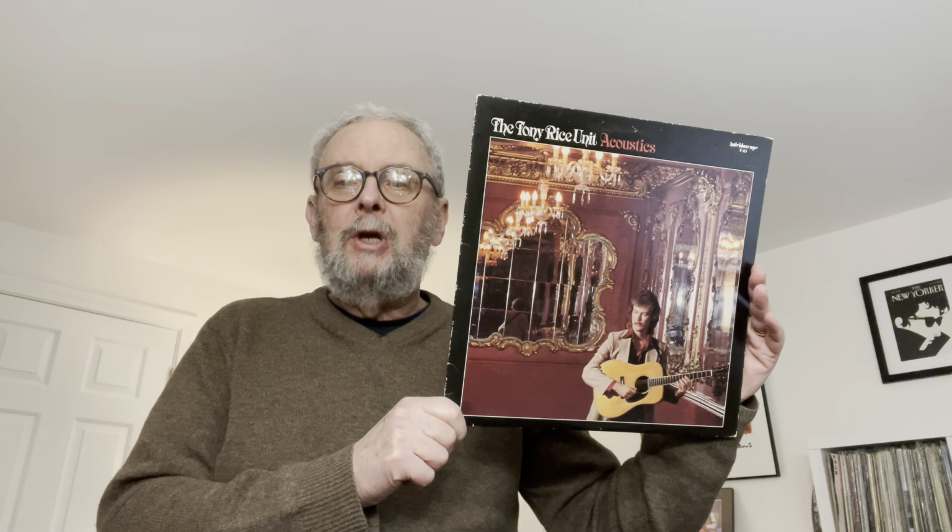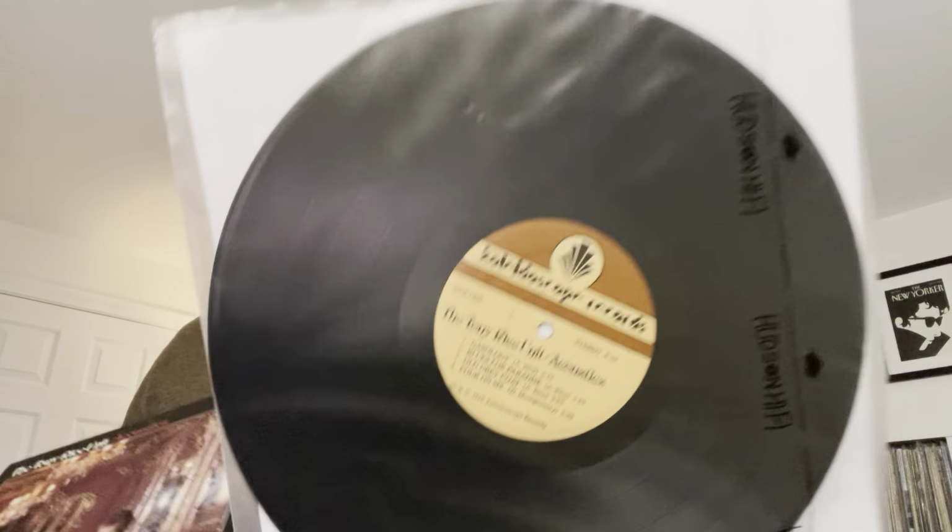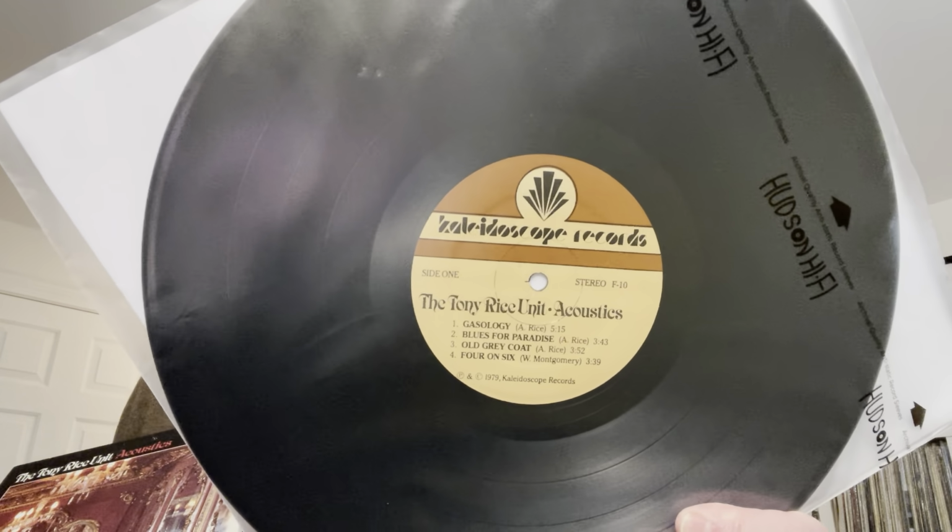This one is almost more jazz grass instead of newgrass, but it's fantastic. Even does a song, 4 on 6 by Wes Montgomery, on here. So, beautiful album on the Kaleidoscope Records label. I don't know if you've seen Kaleidoscope, but that's their label. Yeah, really good album. I love that newgrass, and I especially love jazz, so this sort of jazz grass is right up my alley. So, really happy to get that.